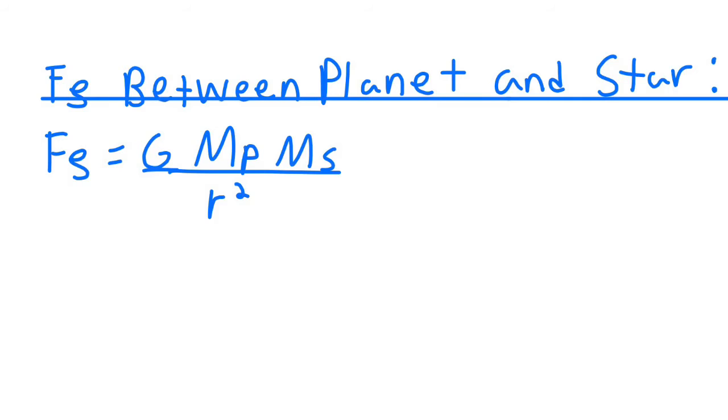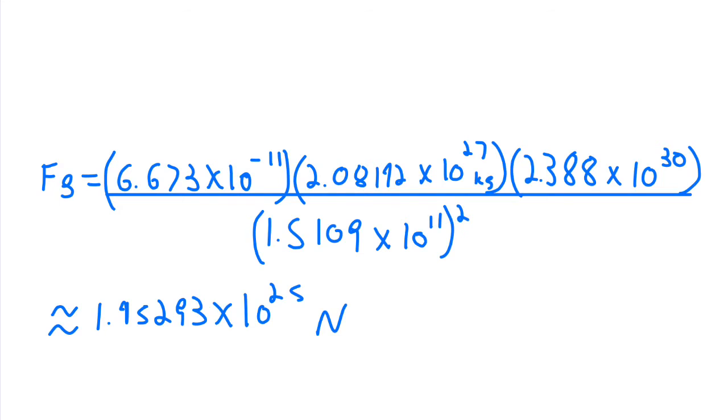In our final analysis, we will determine the force of gravity between the planet and the star using Newton's universal law of gravitation. Upon substituting our known variables in the equation, we find that the force that Kepler 90 exerts on the planet Kepler 90H, and so vice versa, is 1.45 times 10 to the 25 newtons, which is quite a colossal force.